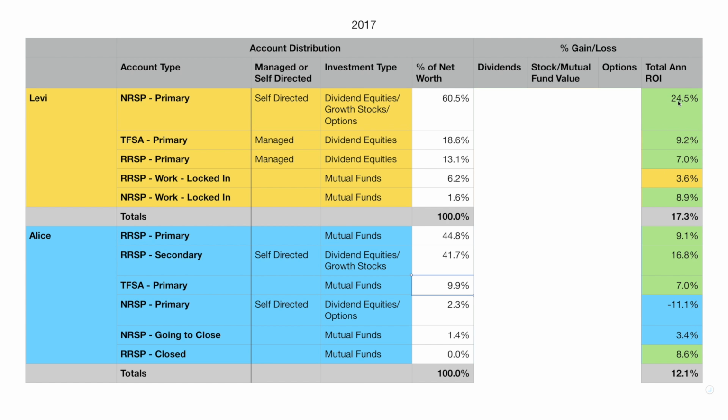So first, we'll look at the total annual return. You can see that my dividend equity accounts returned 24%, 9.2%, and 7%. My mutual funds, this one's terrible, returned 3.6% and 8.9%, which wasn't bad for this mutual fund. Alice, on the other hand, has her mutual fund at 9.1%, and her dividend equities and growth stocks at 16.8%.